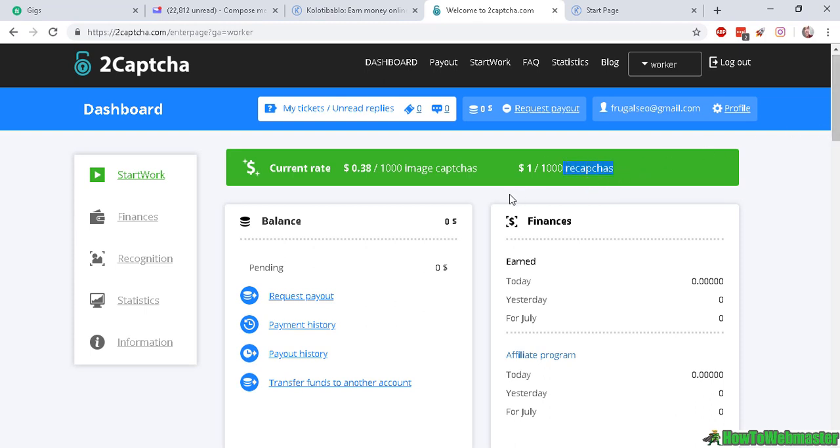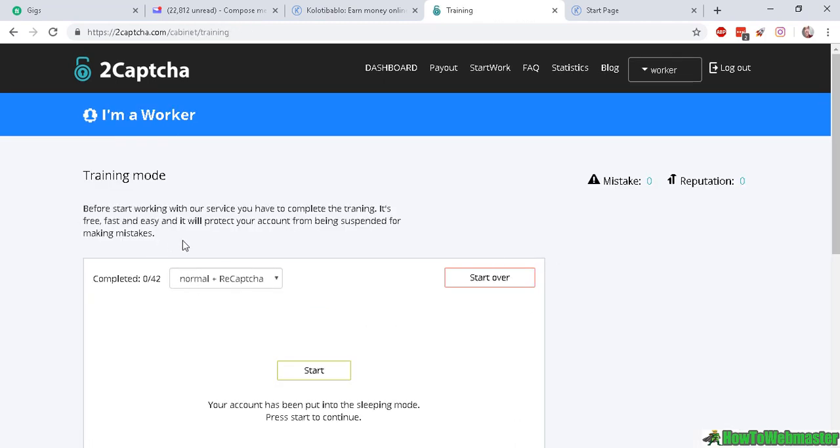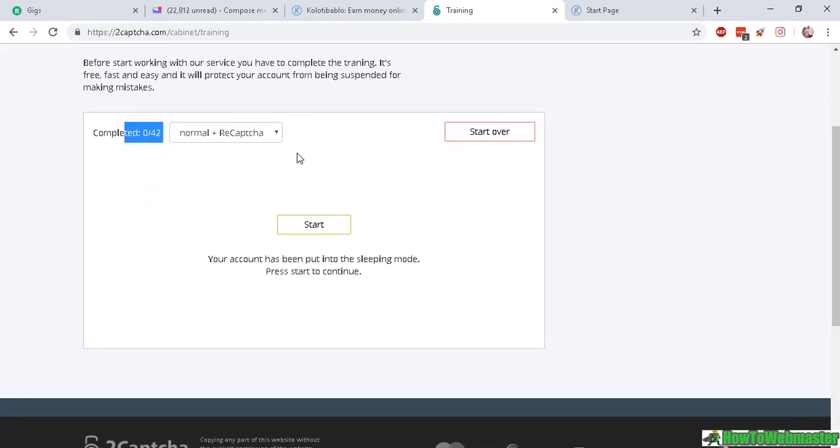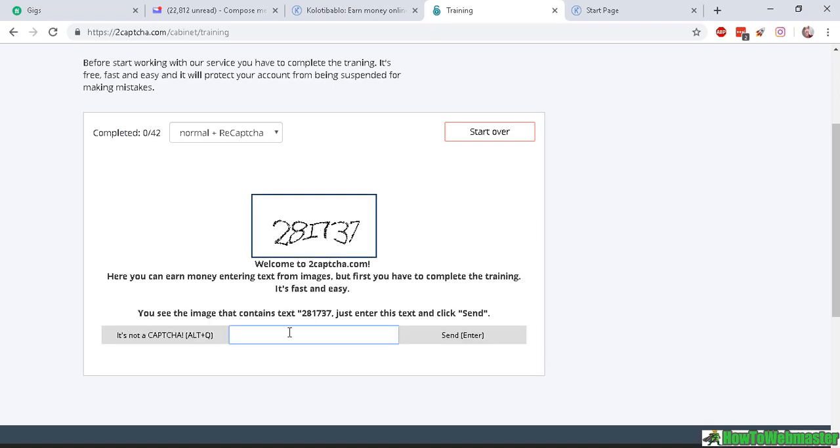So let's see where I need to go to start work. So this looks like a good place to start right here, start work. And we have something called training mode. So apparently before you actually get to start making money, you need to complete this training, which is fast, free, and easy. So you're pretty much entering some example or practice CAPTCHAs just to prove yourself. Alright, so let's click start and see what it looks like.